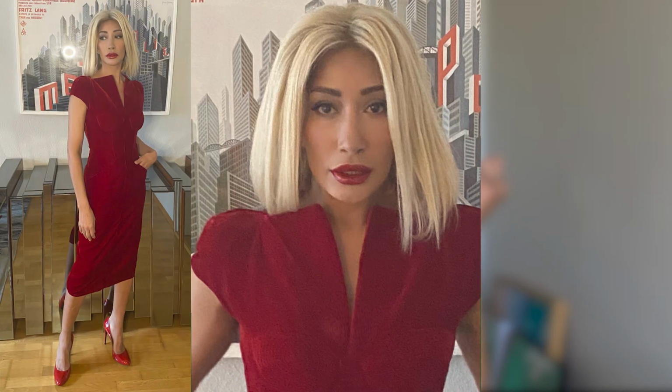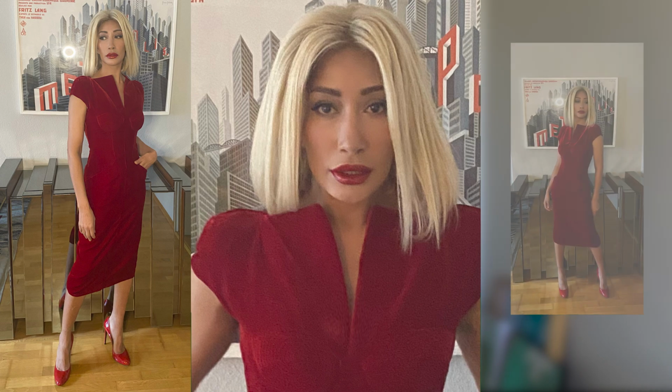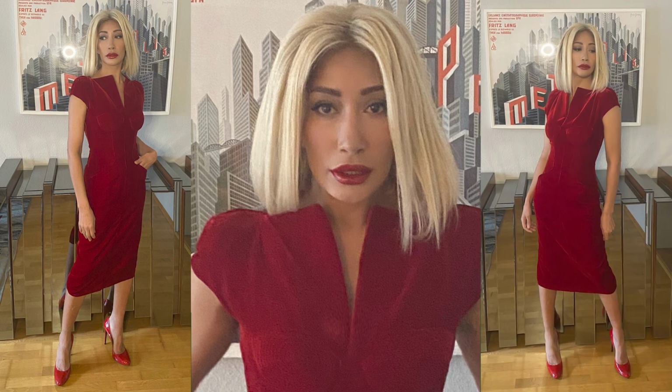But if you really want to go all out, then you're going to do red on red on red, a nice cocktail dress. Come on, Tom Ford and Prada. You see how I styled these?